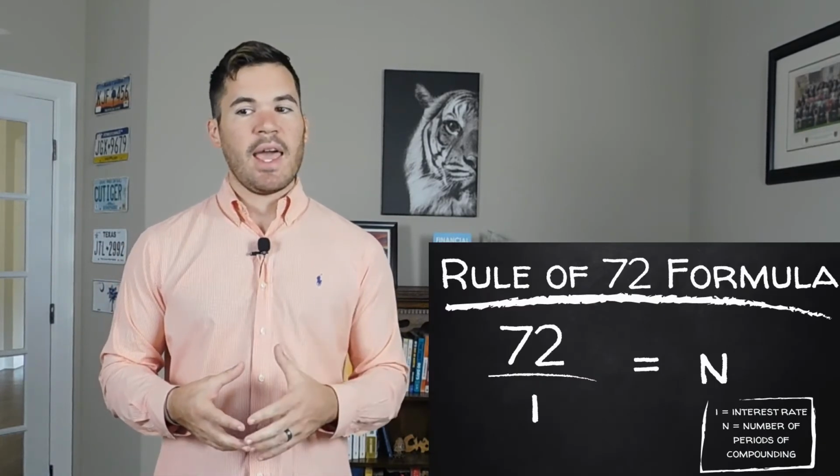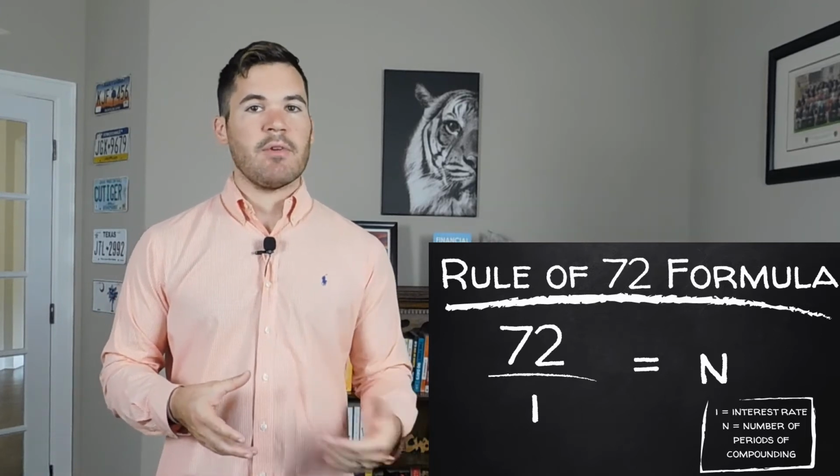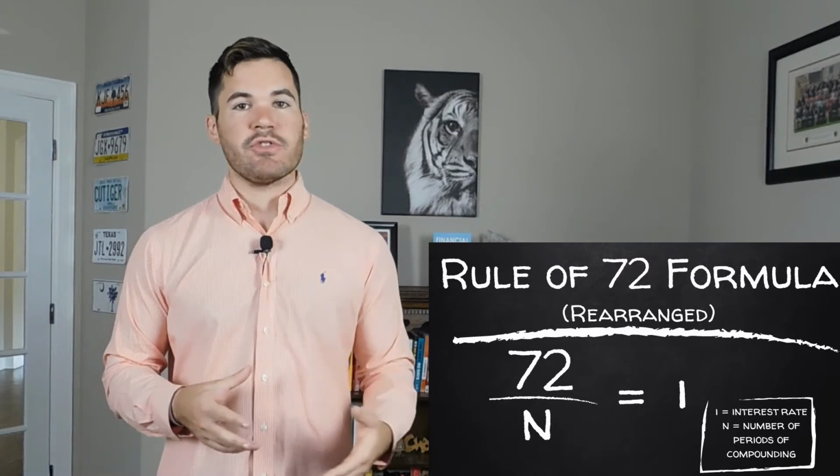But what if you don't know the interest rate? Well, it's a math equation at the end of the day. So you just need to know how to reverse engineer it to get the variable you don't know. So 72 divided by I, or the interest rate, equals N, where N is the number of periods. The 72 is constant, but let's say we don't know the interest rate. Well, rearranging the formula gets me 72 divided by N equals I. So if I have the number of periods, I can then determine the interest rate needed.